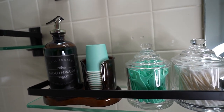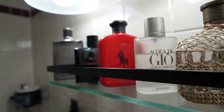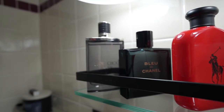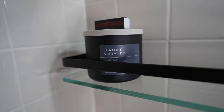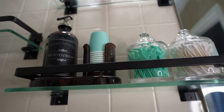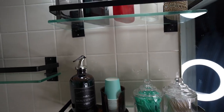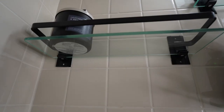I use them for all my daily essentials. I've got my mouthwash, Q-tips, floss, I've got my colognes up top, and everything seems to be holding up pretty well. On this last shelf over here at the bottom, I do have a candle. But I want to put a Bluetooth speaker there, but I'm not sure. Or who knows what I might put there. But overall, I'm really happy with the way this has saved me a lot of time and space in the morning. And yeah, that's all I really have on that. They're excellent.